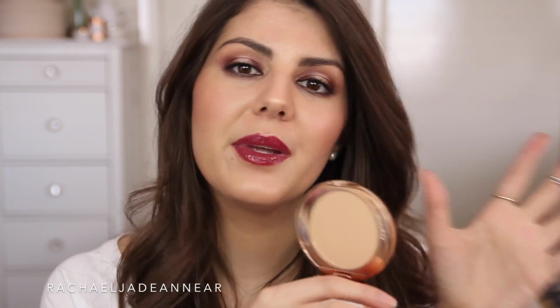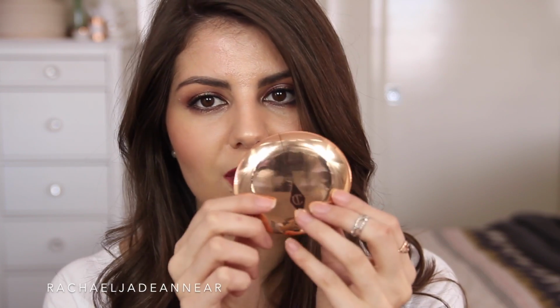To go along with the foundation, I picked up her powder. This is the Airbrush Flawless Finish Skin Perfecting Micro Powder. I got the shade 2 Medium, although I probably could have gotten away with the shade number 1 Fair as well. They both, I think, would have been fine for me. This might be a teeny bit deeper than my skin, but again, it warms it up. It matches fine. Gorgeous packaging.